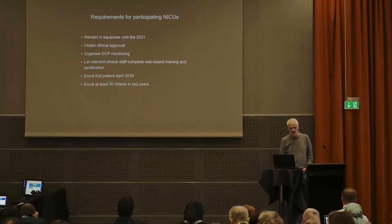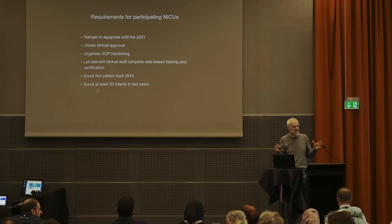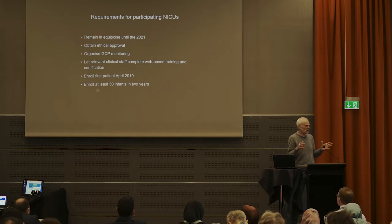And we said here from the start that we need to start randomizing April 2019, and I can say that's not going to happen. And then people need to have a certain volume because of return on investment. We don't want units who contribute one or two patients, both for economical but also for statistical reasons.